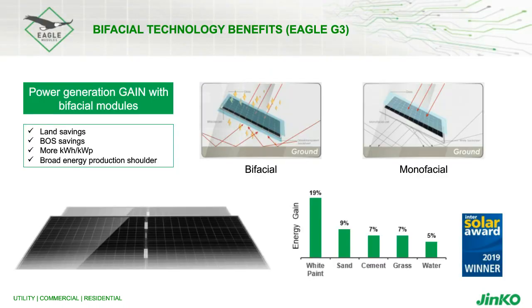You might be familiar already with bifacial technology, so I'm going to quickly touch upon this just a little bit. The real benefit, as you all might already know, of using bifacial modules is you get added power from the back of the module. As opposed to a conventional monofacial module, a bifacial module also produces power by accessing light from the back of the module. And obviously, all of this translates into savings for the customer from a land perspective, a BOS perspective, and generally you get more kilowatt hours per kilowatt peak.